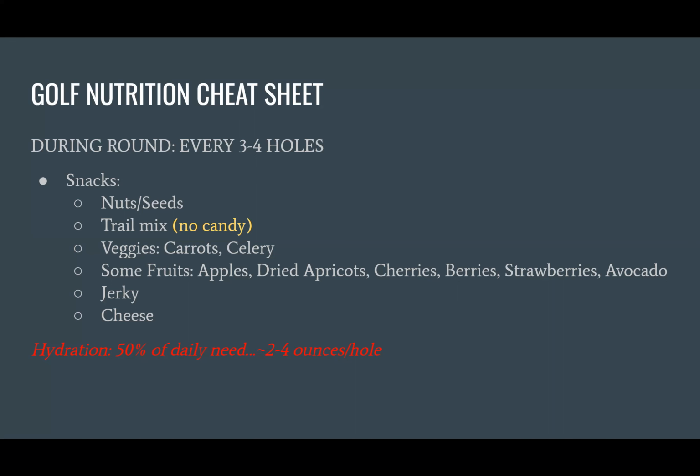But watch how much candy, watch how much of the dried fruits. Dried fruits are great because you do get the fiber component, but you do get a high sugar content on some of those. You want to make sure it's got a good balance to it. Veggies that travel well, carrots, celery, things that are firm, things that aren't going to get crushed in your bag, are great. Again, you're getting a little carbohydrate. You're definitely getting the fiber component from those.